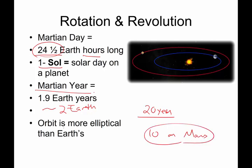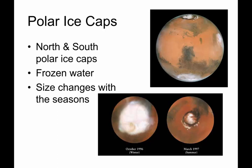The other thing that's interesting about Mars is its orbit is a lot more elliptical than Earth's. And when Mars is further away, it's going to have slightly different heating and cooling than closer. That plus tilt issues does create seasons on Mars. One of the things that occurs with the different seasons on Mars is it gets polar ice caps. There are north and south polar ice caps that happen in the Martian winter.